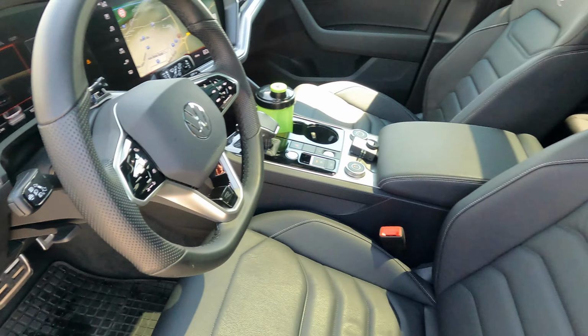Here you can see real exhausts, not fake. On both sides you have one. The tires are really wide, like you see. Let me check: 285 30 R21, Bridgestone.